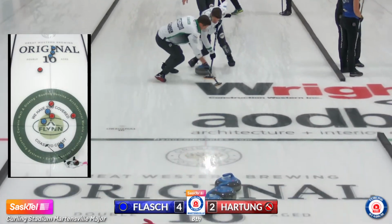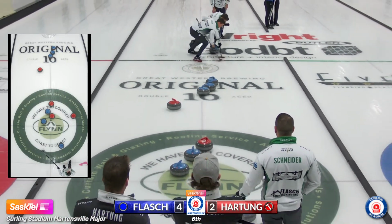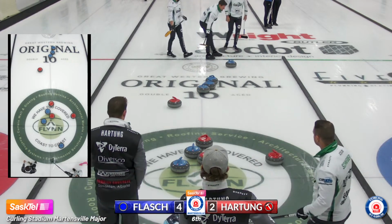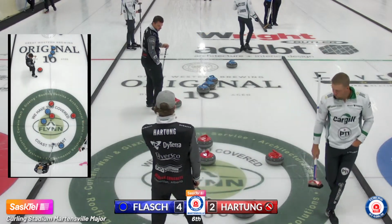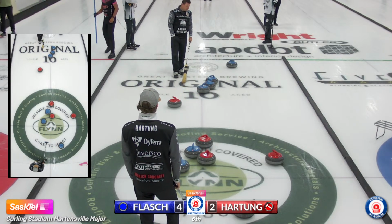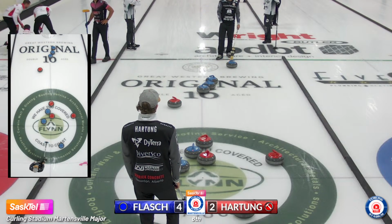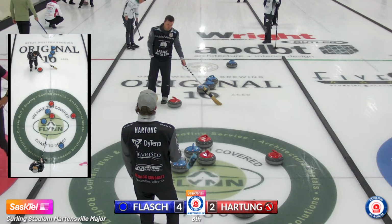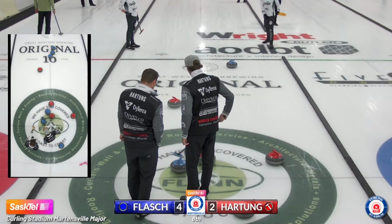Pressures again, going on the offside, looking for some extra curl. Needs to cover a piece of that rock. And I don't know whether he covered much of it at all. Certainly enough that I don't think Kody's got any chance to come off it for 2. He could play a chisel off of it perhaps for 1, very similar to the shot that he played in the first end to cut Colton Flasch down to 1.